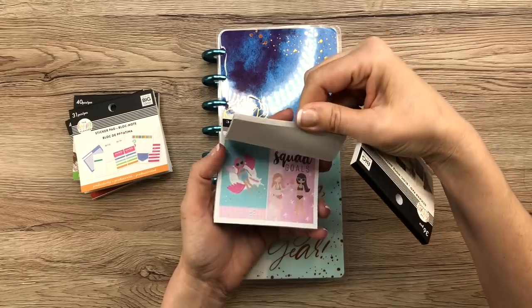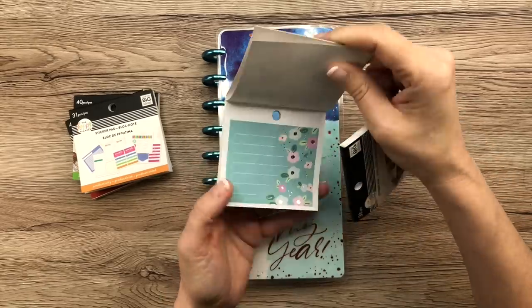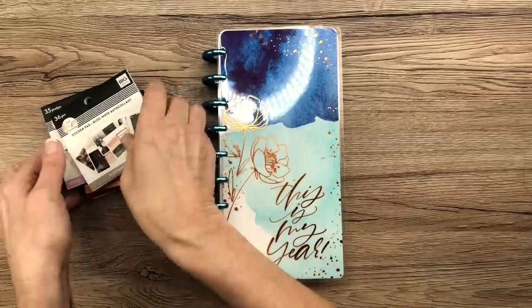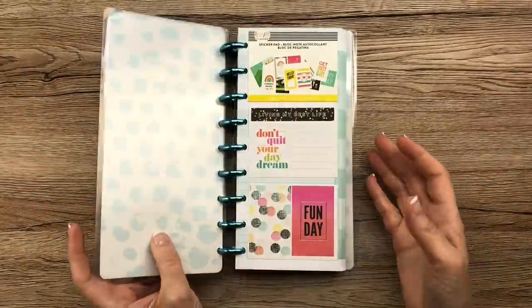I have squad goals. I forgot I had this. I have never used a sticker from this. Look how pretty that one is. Oh my goodness. And then I just bought the new Modern Farmhouse one.